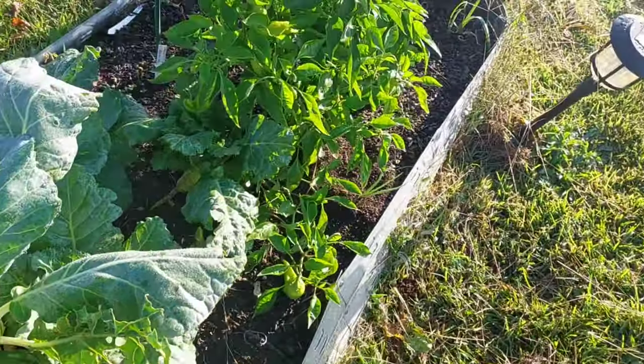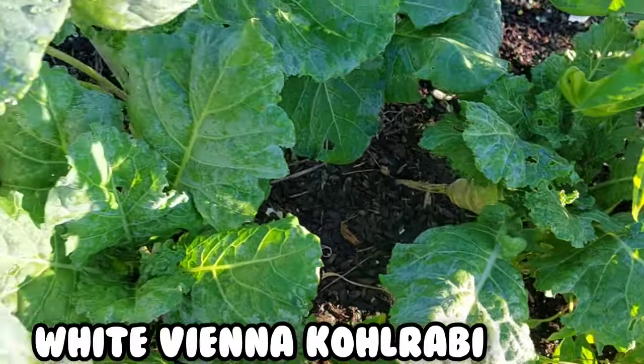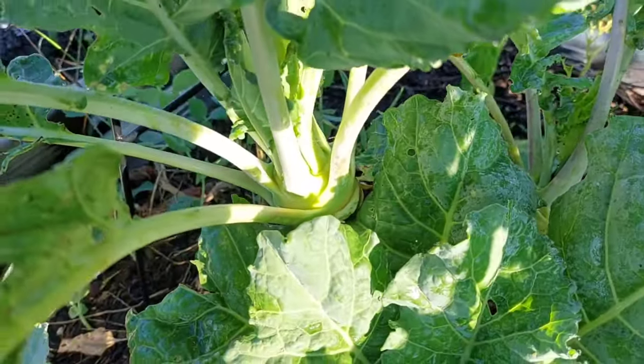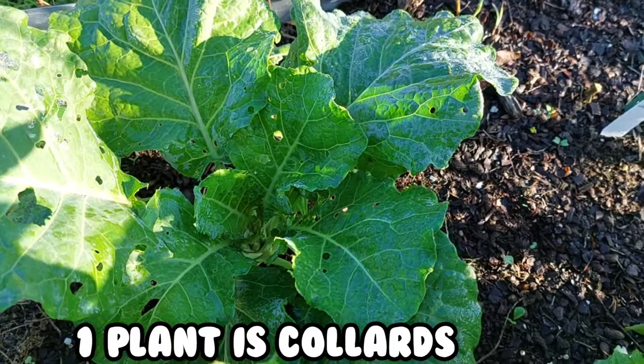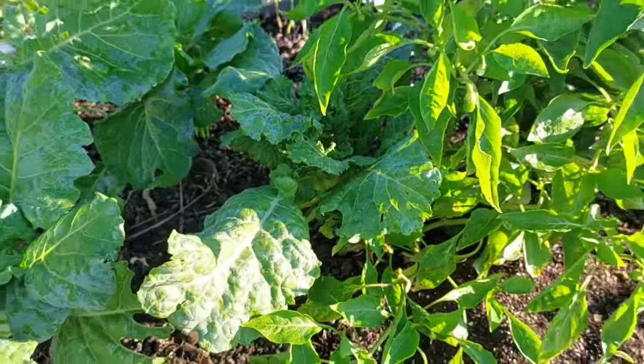Then we come into the kohlrabi bed. It's a lot of, look at that. She's gonna be a biggin. Yeah, she is gonna be a biggin. Got kohlrabi going ham over there.